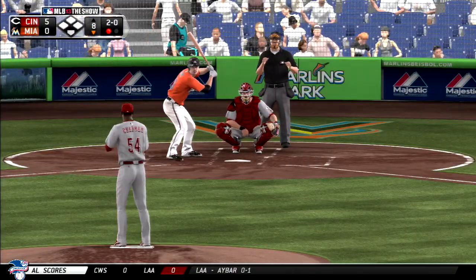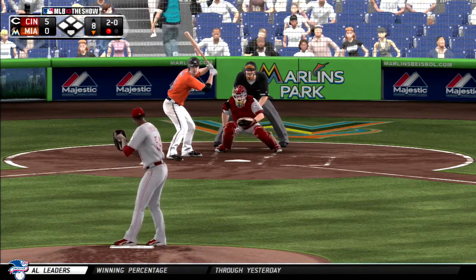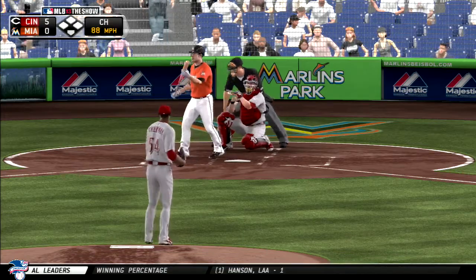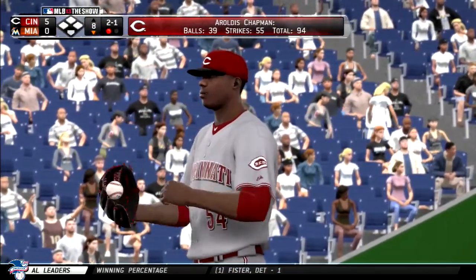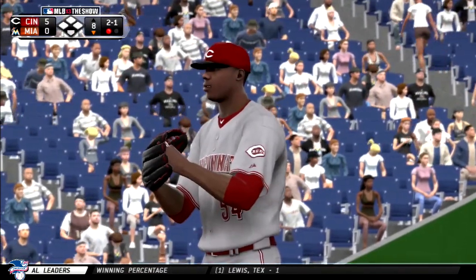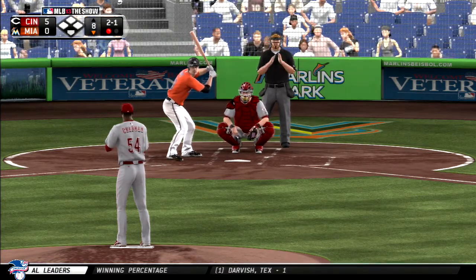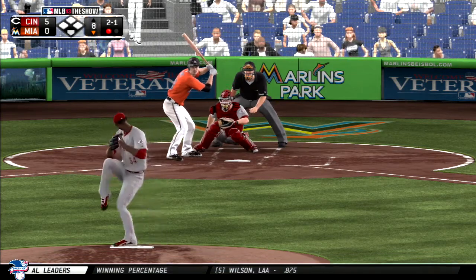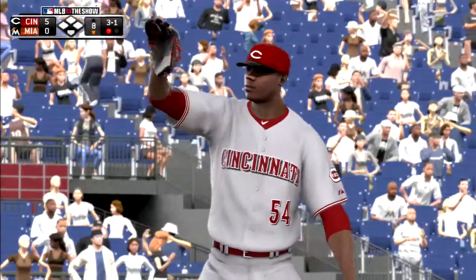Bases are empty, one man out. Swings right over the top of that one, 2-1. Wow, what a good time to take something off of that pitch, and they had him fooled pretty good on that one. The 2-1. Just off the inside part of the plate, it's 3-1.